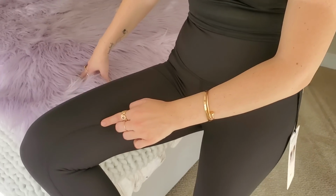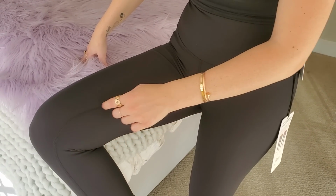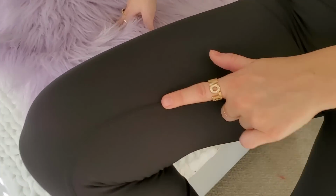What I will say, these are a little over double the price of a pair of Airy Real ones. I love the Airy Real leggings. They're my favorite everyday legging at such a great price point. That said, the stitching does unravel after you've worn them for a really long time and washed them a lot. I don't think this kind of stitching will unravel. The Airy Real stitching is very different than this.